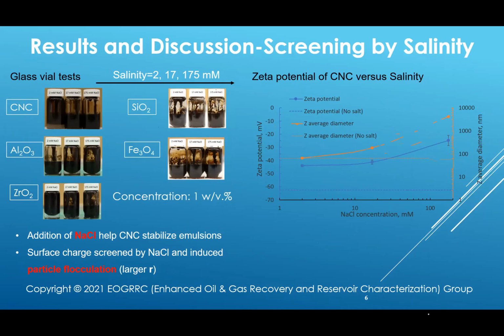Salinity was set between 2 and 175 millimolar to study the emulsion behavior under relatively broad salinity conditions. Vial images show that adding a small amount of sodium chloride, for example 2 millimolar, helps the CNCs stabilize the oil and water emulsion, and the emulsions were very stable when the sodium chloride concentration was more than 17 millimolar. For the other 4 nanoparticles, it was even harder to mix the heavy oil and the aqueous phase when preparing emulsions by homogenization. And in most, if not all, samples, complete phase separation was observed 24 hours after emulsion preparation.